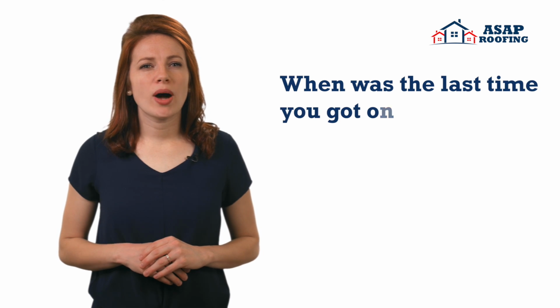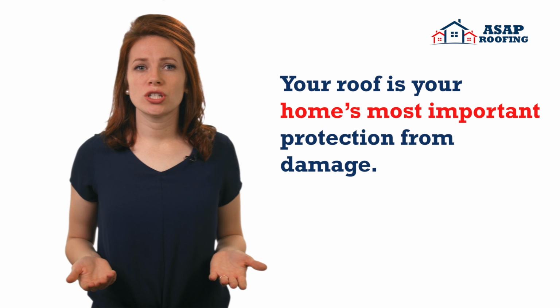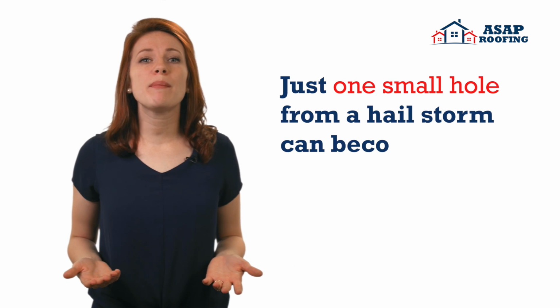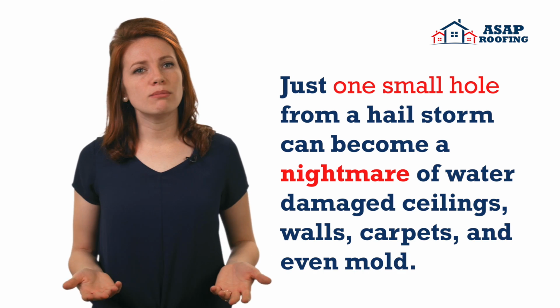When was the last time you got on your roof? Your roof is your home's most important protection from damage. Just one small hole from a hailstorm can become a nightmare of water-damaged ceilings, walls, carpets, and even mold.